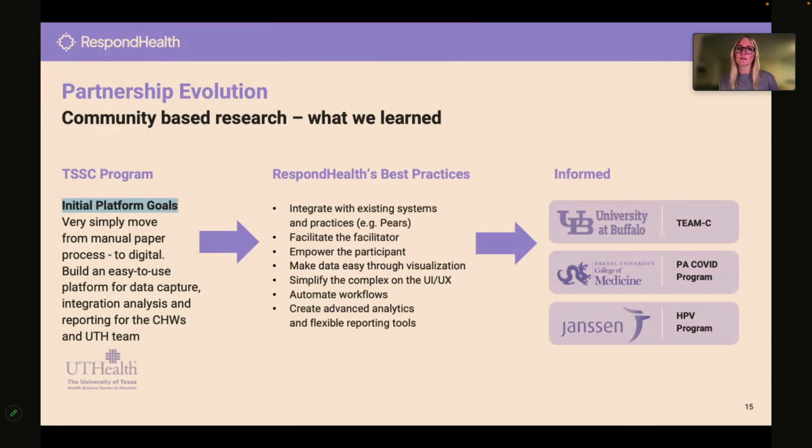And all of these lessons learned has really allowed us to continue to build these community-based intervention and clinical research programs, understand and gather very critical real-world evidence beyond what we typically see in clinical research, and be able to do it at scale.